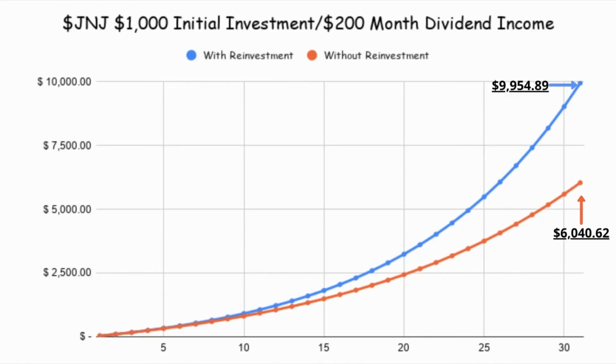But let's take a look at the future dividends you would be receiving. By the end of 30 years, you would be receiving $9,954.89 each year and growing. Without dividend reinvestment, your annual dividend income by year 30 is only $6,040.62, a difference of almost $4,000 annually. And the longer you have the money reinvested, the higher your annual income will grow.